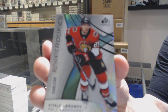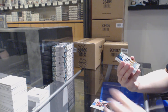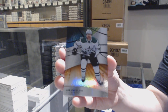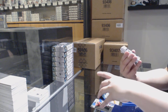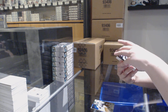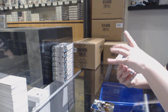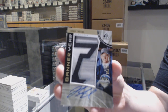$2.98, Vitaly Abramov, Ottawa Senators, rainbow rookie. Orange, numbered to $113 for the Dallas Stars, Joe Pavelski. We've got a banner year auto, numbered to $25 from the 2012 draft for the Winnipeg Jets, Jacob Trouba.